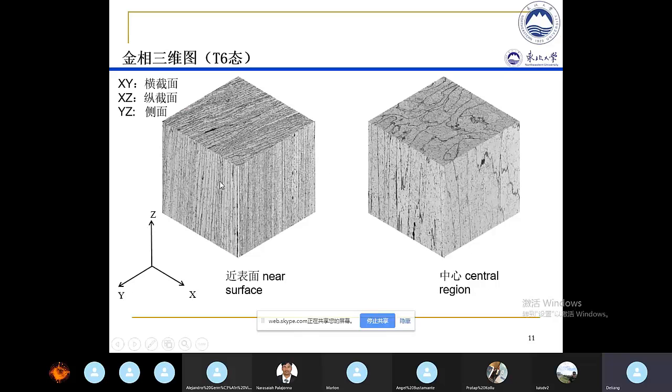And this is a three-dimensional presentation of the picture. You see, this is a transverse section. This is the longitudinal section. It's like a wood, like a timber. You see this goes along a line of the shapes. And in the center, the amount of deformation is less.